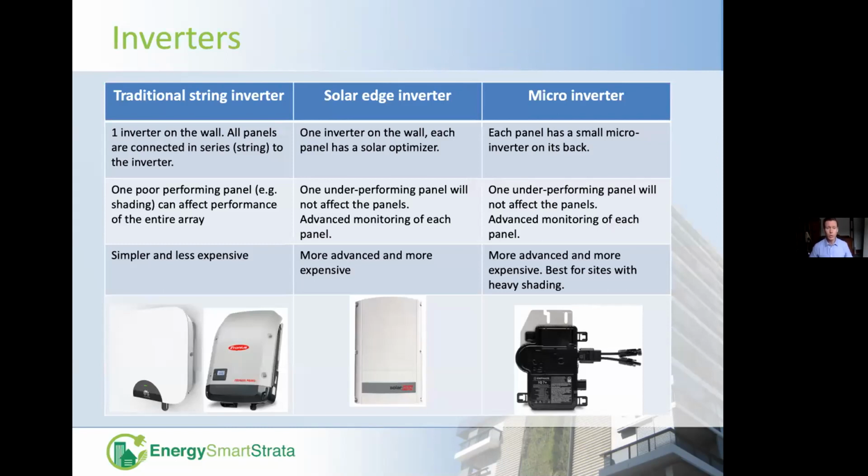Now it's worthwhile just talking about inverters and what is an inverter. So the inverter converts the DC electricity generated by the solar panels into the AC electricity that our houses and apartments can use. Now the traditional inverter is a string inverter. This is one box that sits on the wall. All the solar panels are connected in a string or a line. It's a very robust, simple solution. However, if there's one issue with the solar panel, it can affect the performance of the entire array because they're all in this one series connection.